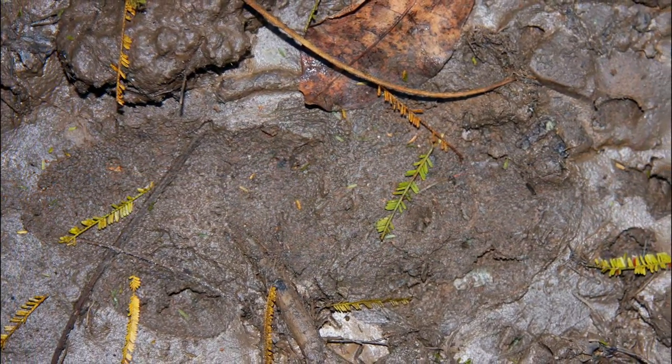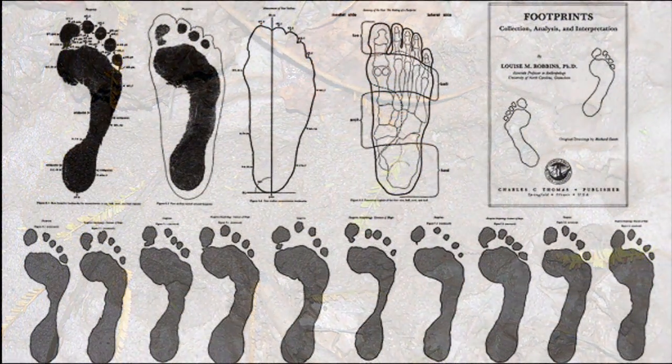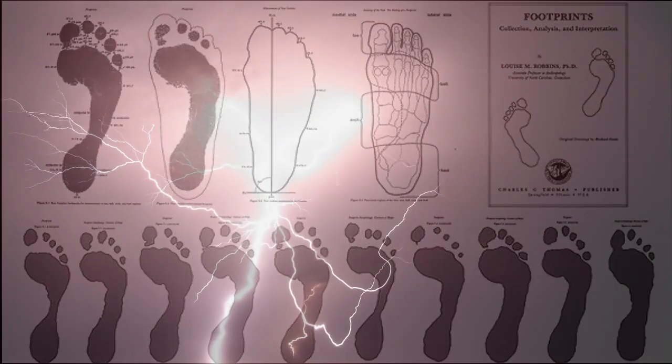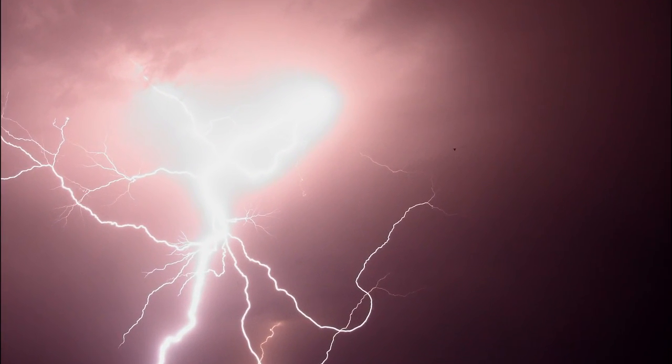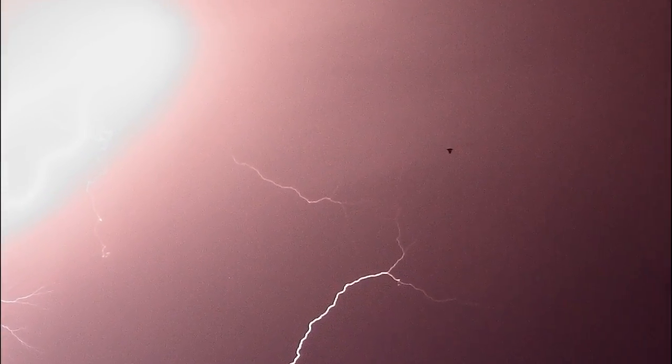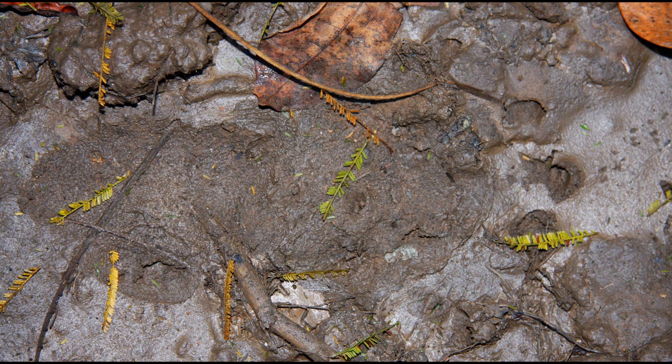Here's a collection of varying human footprints, and as you can see in this comparison chart, the two prints are very different. I do think that this is one of our hairy friends. Now, whether these two photos are the real thing or not, I'm going to start looking. Now, I live very close to the wilderness. I've got a 4-wheel drive and a camera, so let's try and find out.